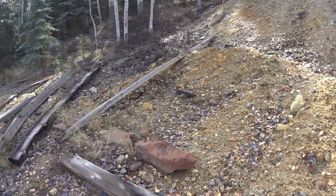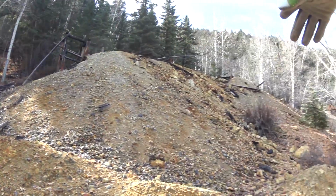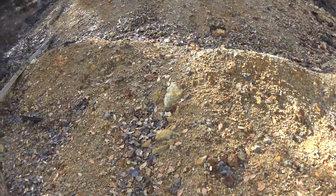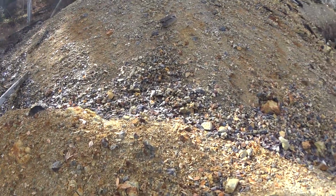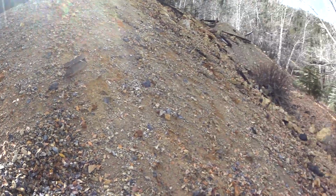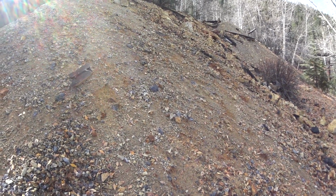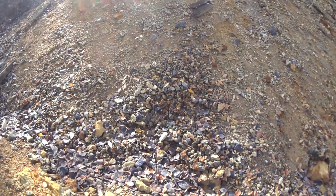So you may be asking, well, why do they have 2 tipples, and why is this one coming out here into nothingness and this one over here goes right to the road? Logical answer for that is this tipple would have taken the waste ore, I should say, from the mine and then dumped it out of the way so the miners could keep working. The other tipple, most likely, would have brought out the good ore, the stuff that they wanted to get processed. It would be dumped into trucks and then hauled off to wherever this particular mine was doing their processing.